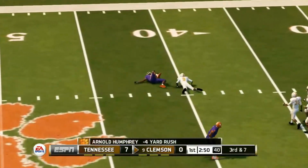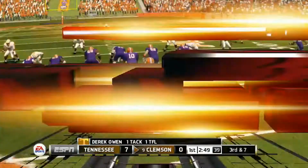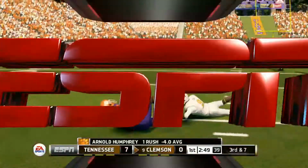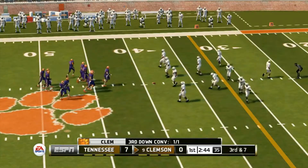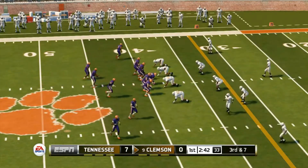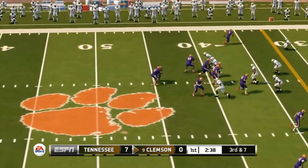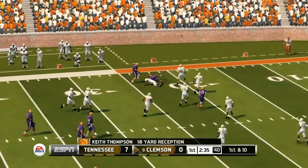Here's the handoff, and he's taken down for a loss. That was a loss of 4 yards. Third down. From the 39-yard line, third down. Hey, check Mike 45. Check Mike 45. Brought down around the 21-yard line.